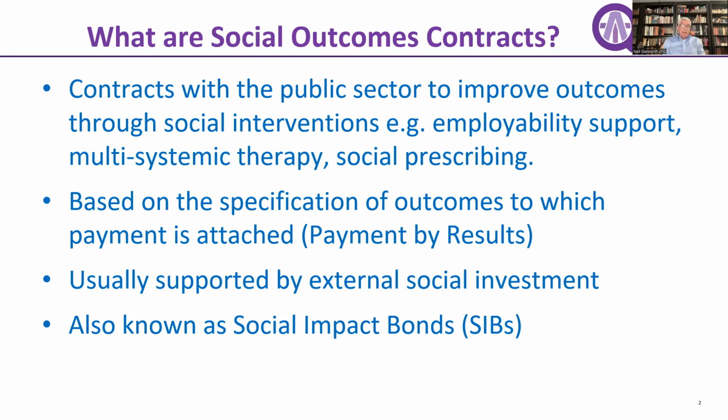But in recent years, increasingly ex post, after contracts have finished, saying what value was actually achieved. And we've done quite a lot of work in that area for commissioners, local authorities, and for investors. And the origins of this project was that Big Society Capital wanted something bigger.